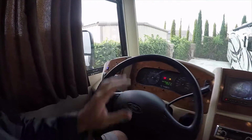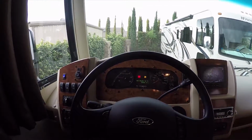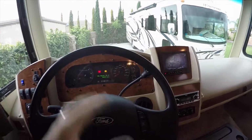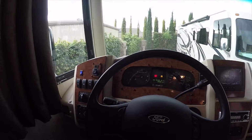So when you're coming down a mountain pass, you may not have to use the brakes very much at all, because the engine will help slow you down coming down the hill. It's kind of like a Jake brake on a big semi truck. Not the same, it's different. It's more like if you're manually downshifting the transmission, only the computer does it automatically, and it also works with the cruise control engaged so that you don't overspeed the vehicle.